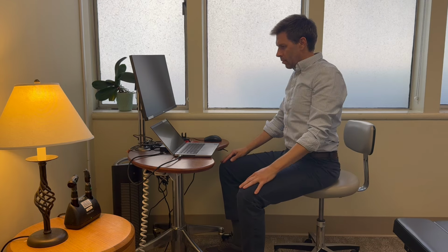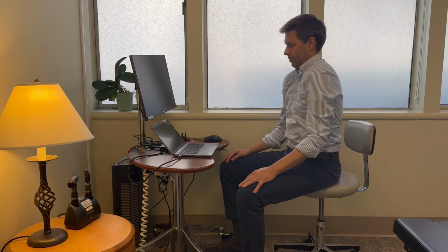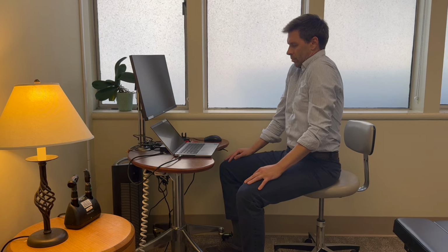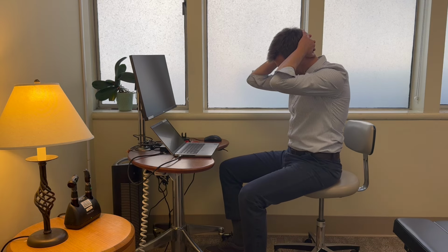Shoulder rolls. I do these throughout the day. They're my favorite for my upper trapezius, my neck. Gets the blood flowing, creates some movement. It tells me how tight I am too, because if it's noisy and painful, then I know I've got some tightness building up and I can really focus on those.